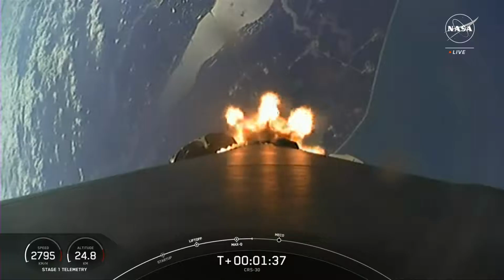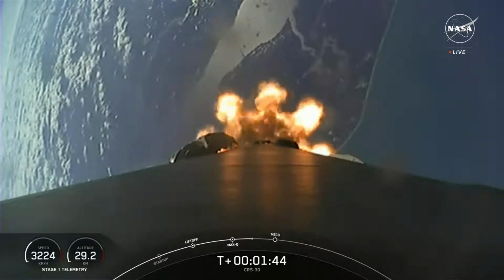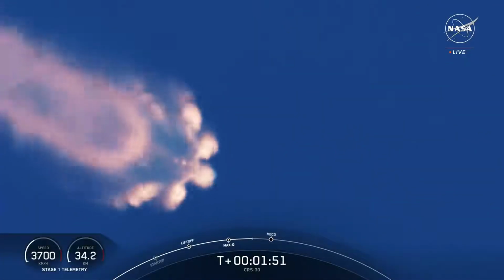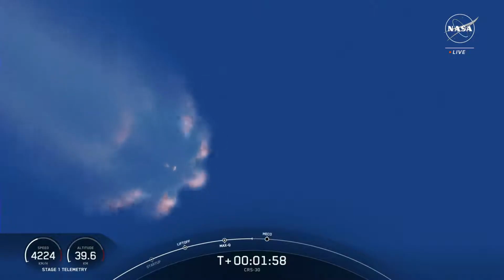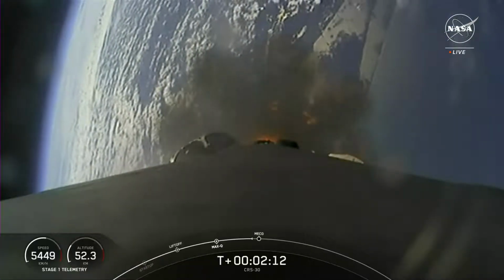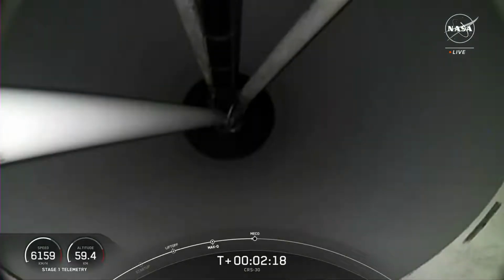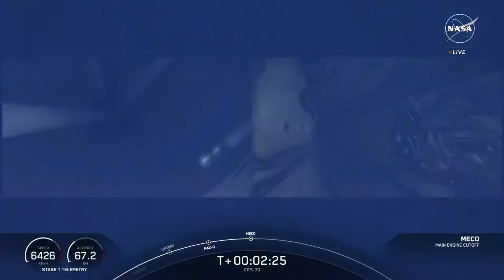Now, the first of these events is main engine cutoff, or MECO, where the 9 Merlin 1D engines on the first stage will shut down in preparation for stage separation, which is where stage 1 and 2 will separate from each other, with the first stage making its way back down to Earth and the second stage performing second engine start 1, which is where we ignite that single Merlin vacuum engine on board the second stage. Now, the boostback burn will then start on the first stage. This burn helps the vehicle flip back around and reorient itself to land. MECO starting in just a couple seconds. MECO. Stage separation confirmed.